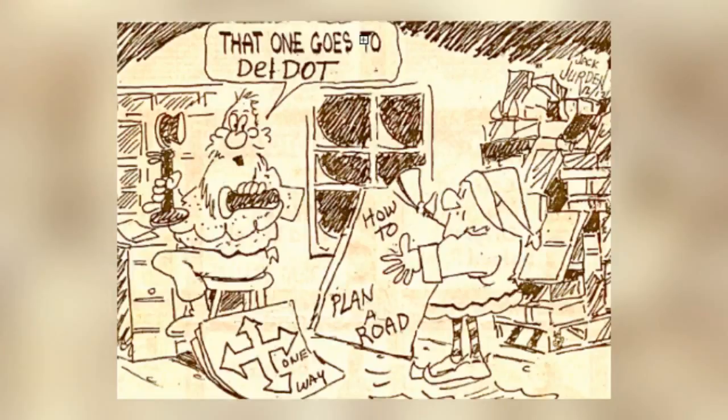In the above News Journal cartoon, Santa is directing one of his elves to deliver to DelDOT a document on how to design a road. While humor can be entertaining, there is also humor that falls into the category of sad humor. Unfortunately, the above Santa cartoon falls into the sad humor category, and it is not funny even though we are all tempted to laugh. In previous chapters, the D-Team identified multiple intersections where DelDOT has incorrect signage, yield signs that don't belong, and/or yield signs that are missing.